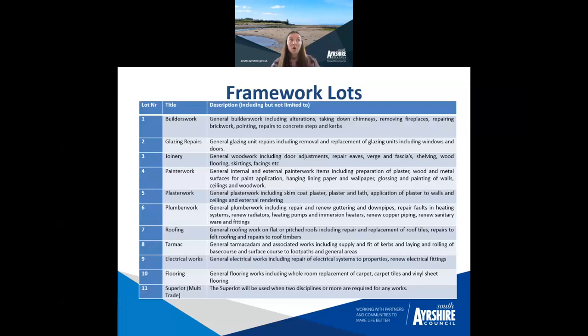Out of the 11, there are 4 lots that do require emergency and out of hours cover, and these are lot 3 for joinery, lot 6 for plumber work, lot 9 for the electrical works, and lot 11, the super lot. So all the other ones do not require out of hours cover and emergency works, but these particular lots do.